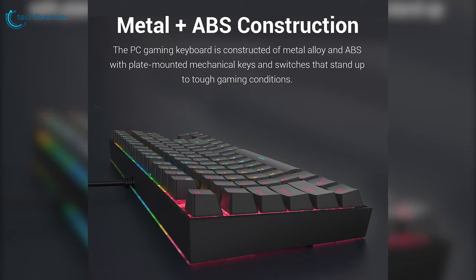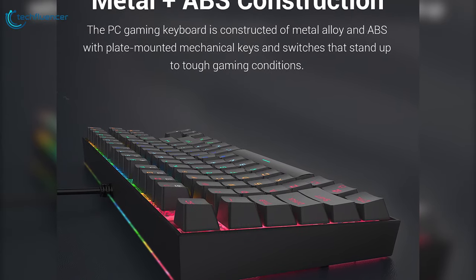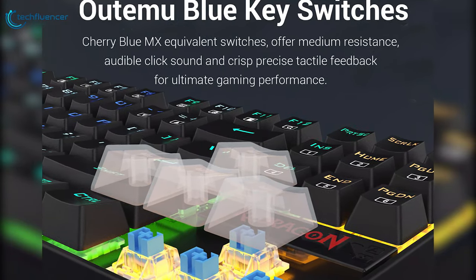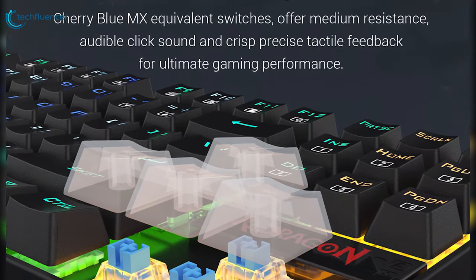The base of this keyboard is made out of metal alloy and ABS with plate-mounted mechanical keys and switches that stand up to tough gaming sessions. This mechanical keyboard comes with Outemu blue switches, and they are very comparable to Cherry MX Blue with the same clicking noise and tactile feel.